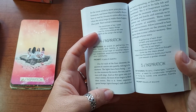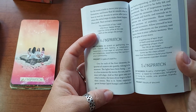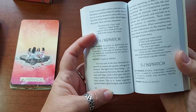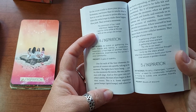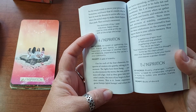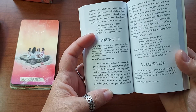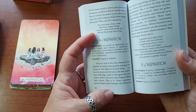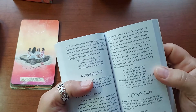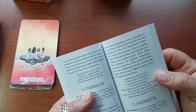This quartet of creators sits quietly, taking in the moment. The lights have been hung, and in a few moments the moon, the sun, the stars will align. And as they gaze into each other's smiles, the tears of joy begin to flood their senses. This is it. Some experience goosebumps, spirit bumps, and others feel their hearts expanding, as this milestone is one of those that need to be fully felt and remembered.